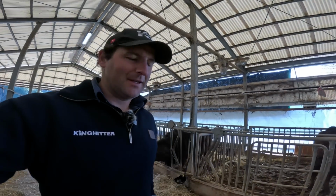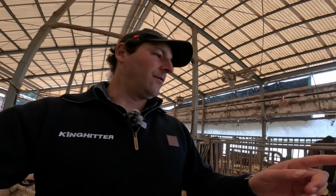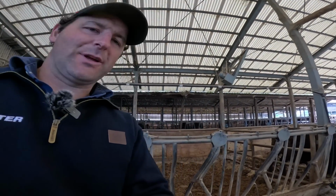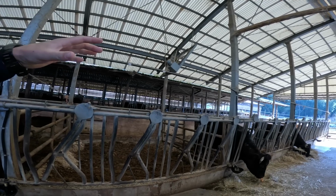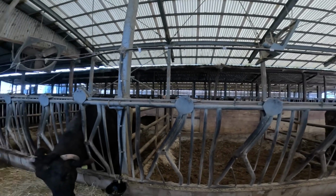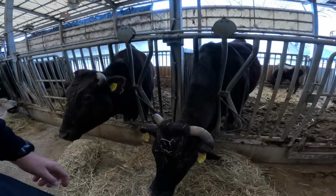So down here with the cows and the calves, so most of these have calved. On this side here, there's still to calve, and they come down here with about 2-3 weeks left to go. About 2-3 weeks left before they calve, so then they're in the spot for that long period of time. Yeah, but they're getting their hay at the moment.